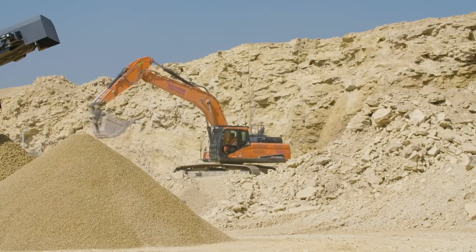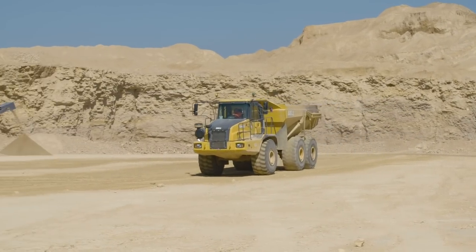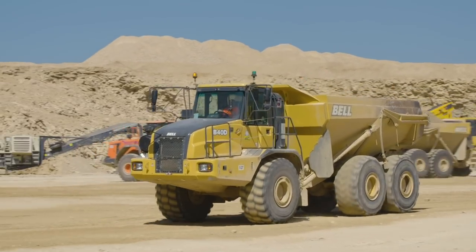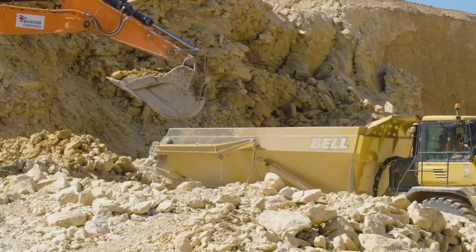The excavator digs the rock into a big pile. Then the empty dumper truck comes trundling down the hill, ready to pick up this big load. The driver then reverses next to the excavator, ready to be loaded up.